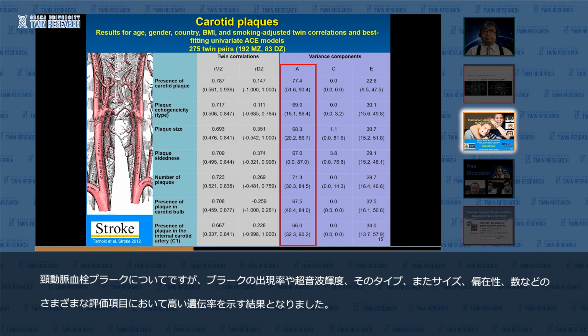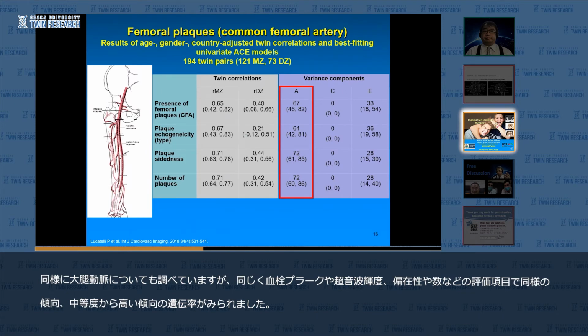We also investigated the plaques in the carotid artery, and we found that the monozygotic twin correlation is much higher compared to the dizygotic twins concerning each characteristic of the carotid plaques: the presence of the plaque, the genesis, the type, the size, the sidedness, and the number of plaques. It indicated a very high heritability. Published in Stroke.